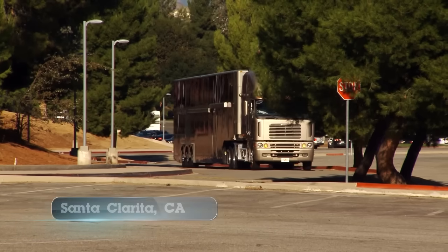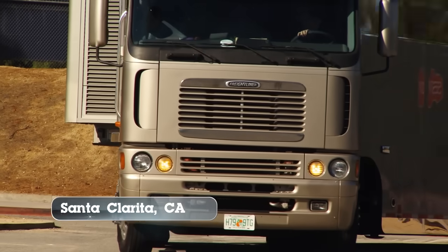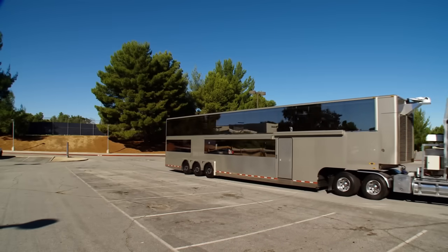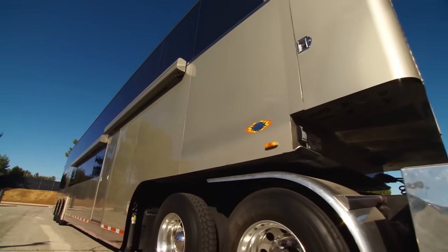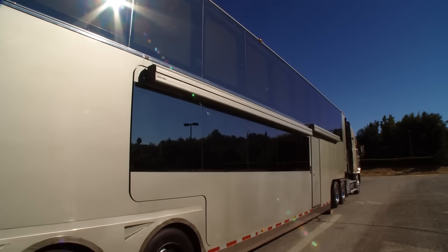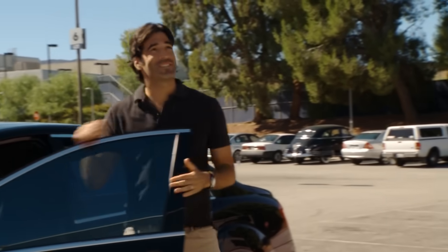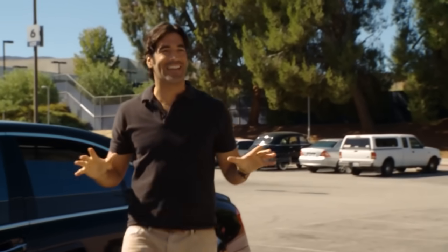We're getting an exclusive look inside three amazing celebrity motorhomes. And our next stop takes us to Santa Clarita, California, where designer Mackenzie Anderson shows us how one A-list actor has redefined luxury. Oh my gosh, this thing is huge. It was not hard to find at all.